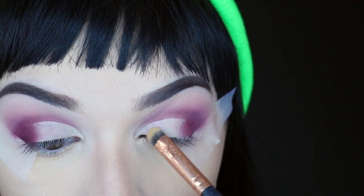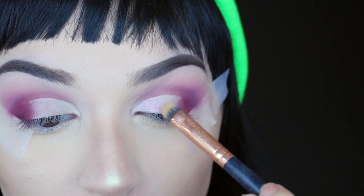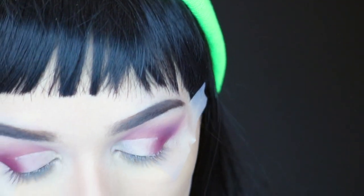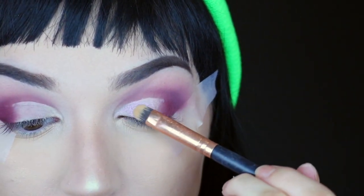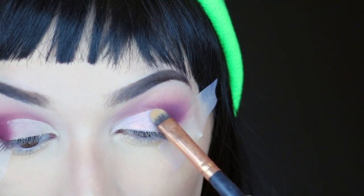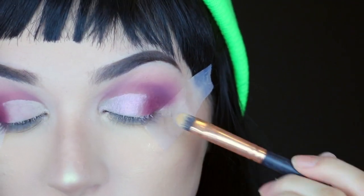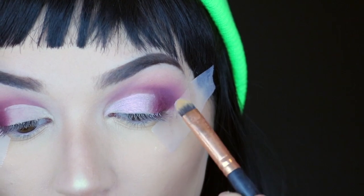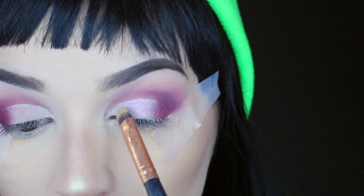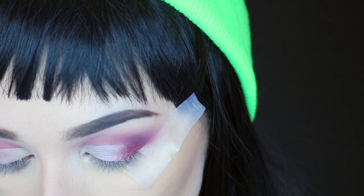Now, I do not recommend that dewy setting spray for anything other than wetting your brush. It is definitely not a fine mist, but it's a dewy setting spray, so I mean, it's gonna work just as good, if not better, than using something like saliva. It's just something to wet your brush, and the fact that it's a dewy setting spray just ensures that it's going to bring out the shimmer in the shadow.